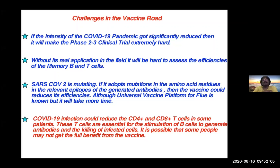And now they will go to the society and get infected by the virus, and then we will check how many of them are protected, how many of them are not protected. So without the real application in the field, it will be hard to assess the efficiency of the memory B and T cells. If there is no pandemic, then imagine the people who got the placebo and people who got the real vaccine, both of them, nothing happened.